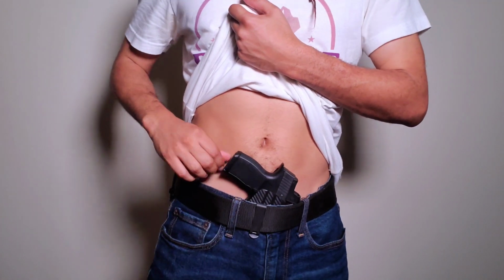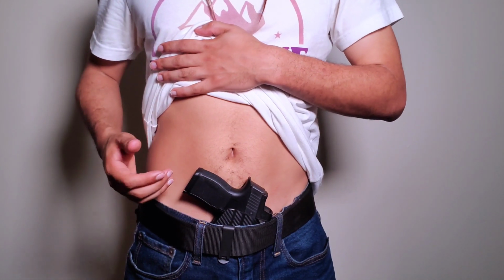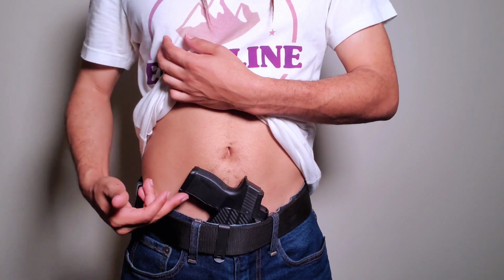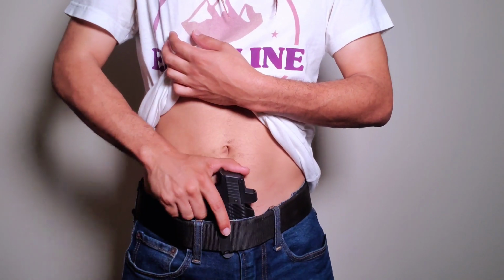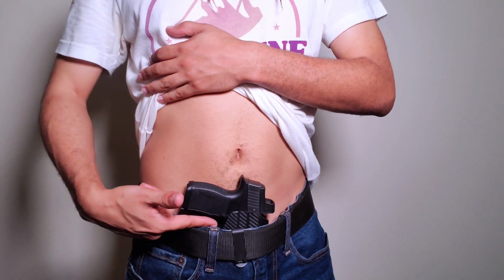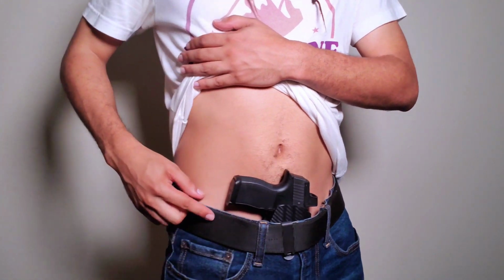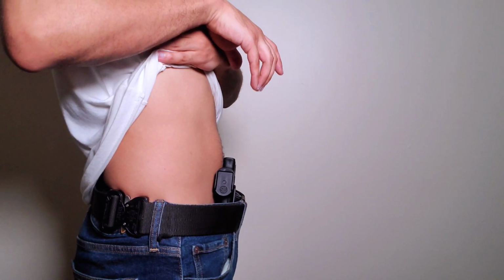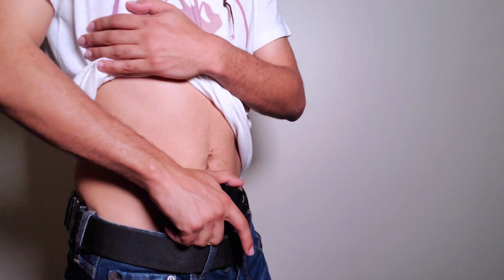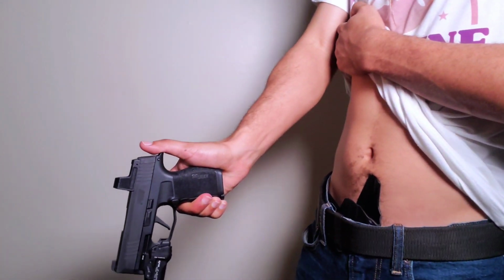So when it comes to appendix carry, the way I like to carry that helps me best, personally, is I like to have my gun canted. I don't like to have it straight. Because for me, what happens is that when I go to grab the gun, you can see from here, my fingers jam into the belt. And I don't like that feeling, because when it jams into the belt and I try to get my grip, it's so off.